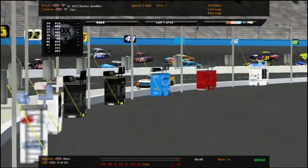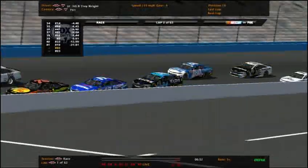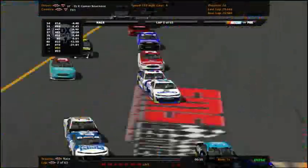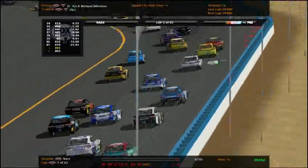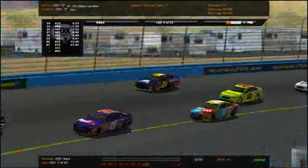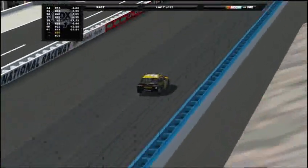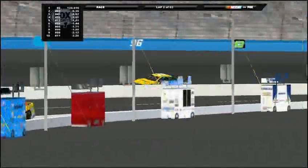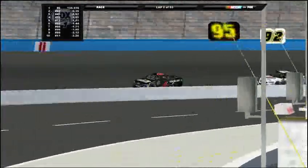Charles Sanford on pit road, last week's winner at Las Vegas. He's on pit road, and it looks like the 19 car did actually get off the field here. Whoa! Boy, these cars really do love racing. Where is this 19 car at? There he is, right here. Looks like he got out just in time, but he's hoping, Carson Gunn hoping for a caution flag here soon, so we can stay on the lead lap.